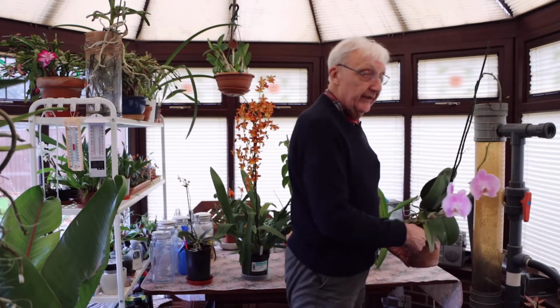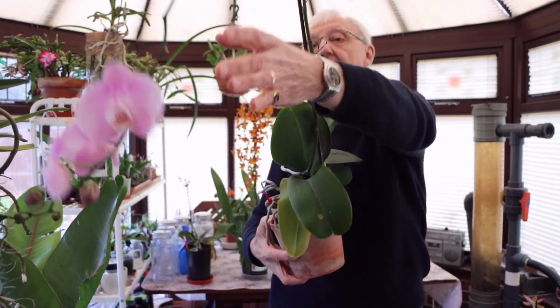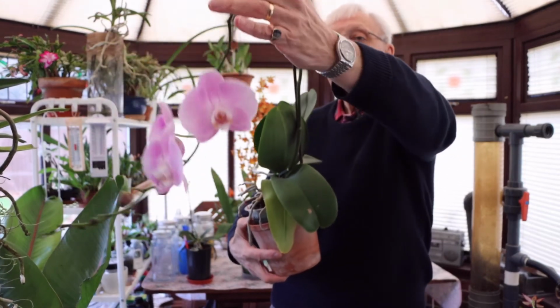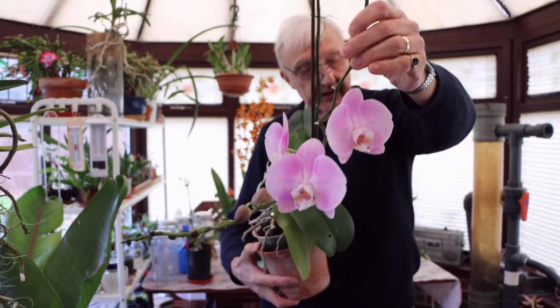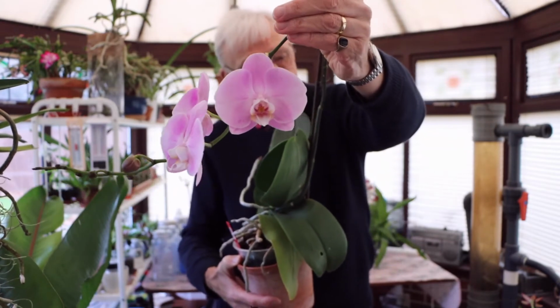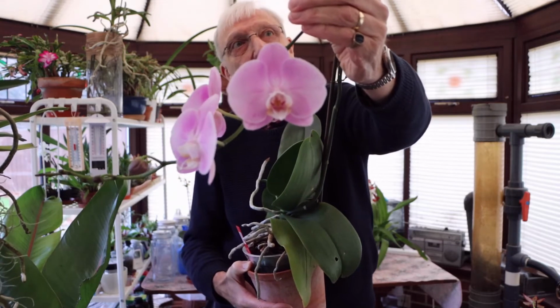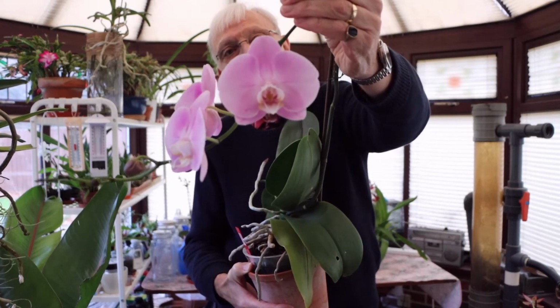Okay, one you must all be familiar with now. Come here, you brute. This is a big beast, this is. This is Phalaenopsis Pink Twilight. Not a lot to say about it, really.